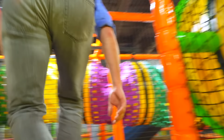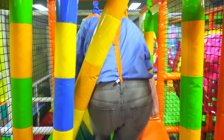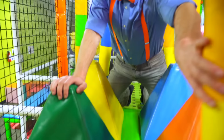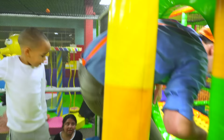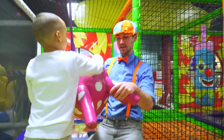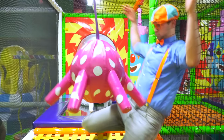Whoa. Okay, now we'll go this way. Ooh, look, ding, ding, ding, ding. Ding, ding. Wow. These are like pyramids. Look. Wow. It's a blue pyramid. Yellow pyramid. Green pyramid. And orange pyramid. Look at this spiky balloon. This is the color pink and white.